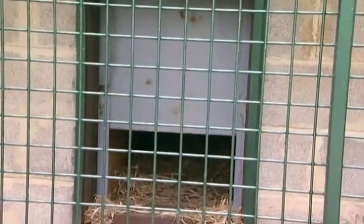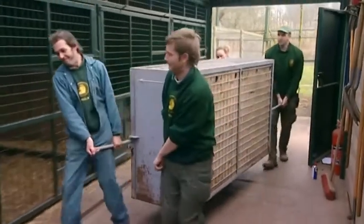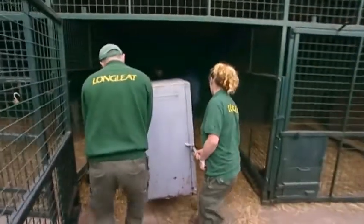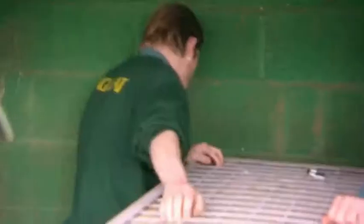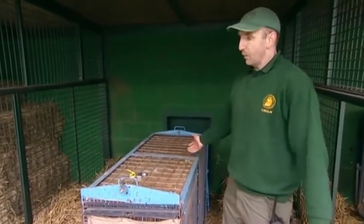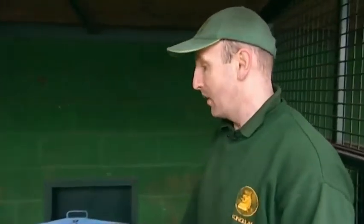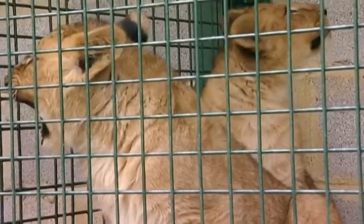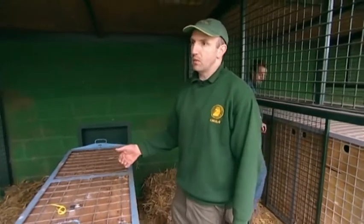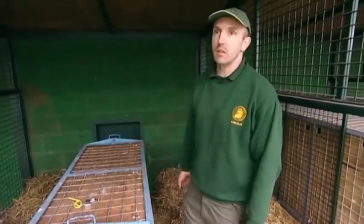But before all that, we're going back to the Lion House, where Bob Trollope and Brian Kent have already persuaded Kumali into a crate, ready for the journey to Flamingo Land in Yorkshire. Zazie and the cubs are going too, and although the move is good for all the lions involved, Bob will miss them. Obviously, it's in the back of your mind that you are losing four young lions, especially the two cubs. There's nothing better than watching cubs grow up and starting families of their own. It's a shame, but it's to help us out in the long run so we can get new bloodlines in.